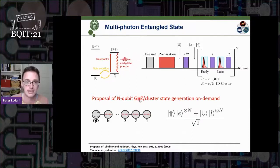Well, you can do multi-photon entangled state generation. There's a beautiful protocol of Lindner and Rudolph: if you do a pulse sequence like this, you excite and emit on a transition here. You can do spin rotations between the two spin ground states. Then you can, on demand, produce a multi-photon entangled state, like a GHZ state, like indicated here. If the spin is up, a photon was emitted in an early time bin, and the second photon in an early time bin, and so on. If the spin was down, it emitted in a late time bin. So this is a time-bin encoding of photons.